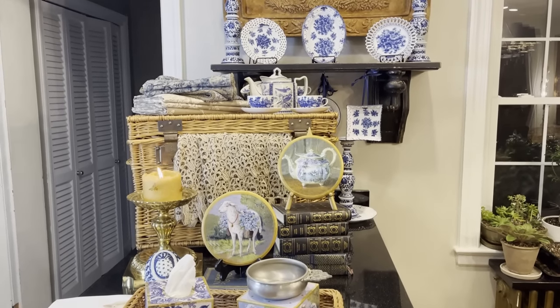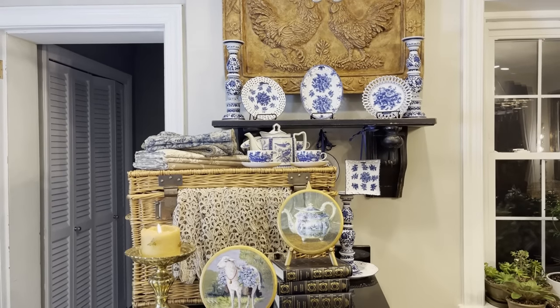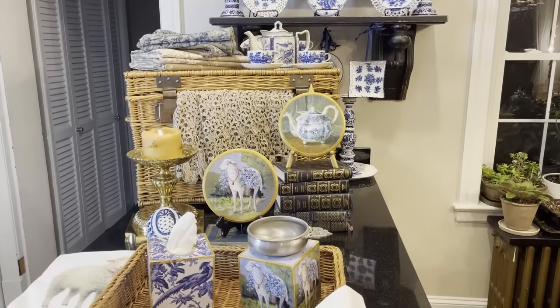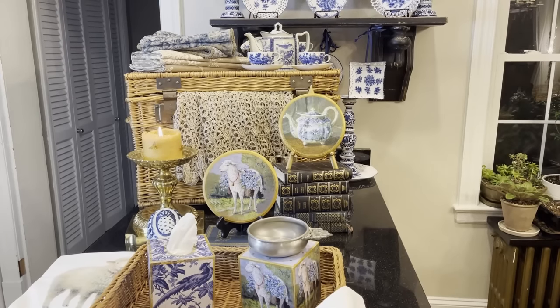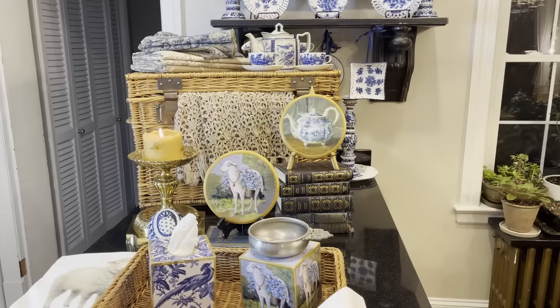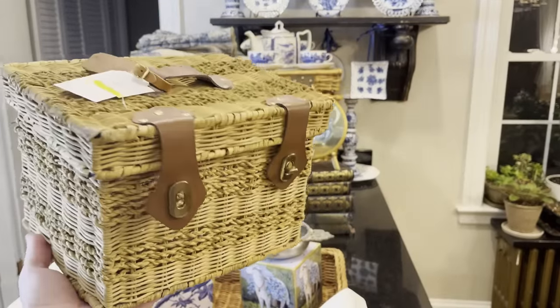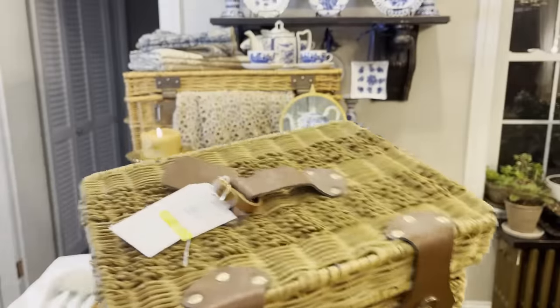And let's just take a glance up here for a moment at all these different treasures. Look, with the terracotta, the roosters, the blue and white, and then I keep stating the wicker and the brass and the old books. It's all about mixing in the old with the new, all the different elements together. And it just makes for a wonderful feel, inside and out.